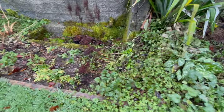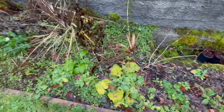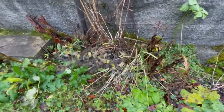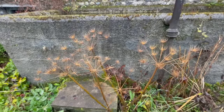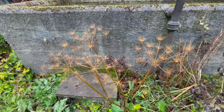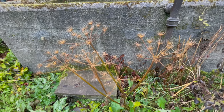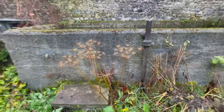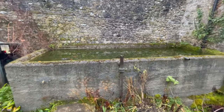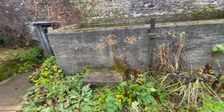So there's more primula all the way through here. So they're all beginning to show their faces. This is a bit of Angelica. Angelica is lovely. It's in the carrot family, so it's related to cow parsley. I think I'm going to be moving this plant to another location though, because this is the tank where I feed the fish and the fish are in, but it's a bit too shady for it.